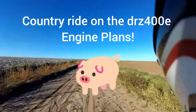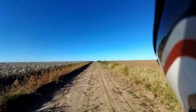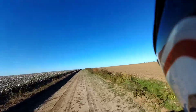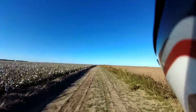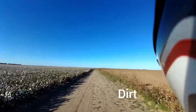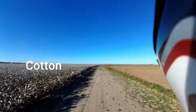All right, I'm just out here south of Clearwater. This road is called Jameson, I think, is what it was listed as on the street sign. But all this really is a dirt, and I do mean dirt, road. And obviously we're looking at the cotton. It's a cotton field out here, and it's just beautiful.